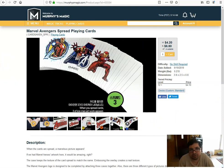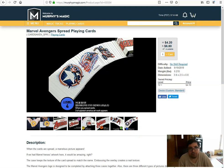And then there's other spreads. Look at this. Iron Man characters appear. And then there's another one that has other characters. Very interesting. The first thing I found when I looked at this was it reminds me a lot of the trick by Matthew Beast, where he has a random card selected, and then he does a bunch of cuts and whatnot, and he spreads the cards out and reveals the card in writing, like 4 of spades or whatever. That's what it reminds me of.